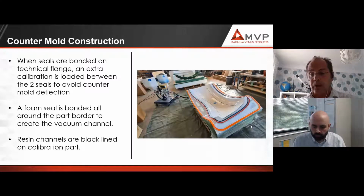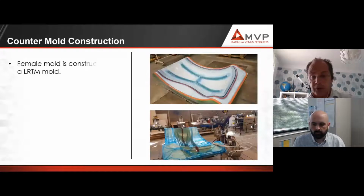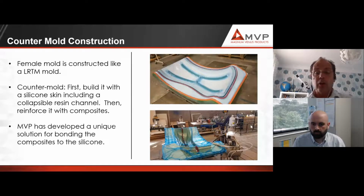We have the female mold below. We have a calibrated part. And first we build the membrane the same way, but we put more resin channels to decrease the resin flow distance, using our special resin port in the middle. Then we build the membrane. And MVP has developed a unique solution to bond composite on silicone. It doesn't matter the size, it doesn't matter the part, composite will bond on silicone.